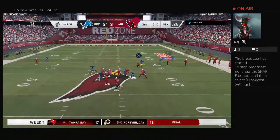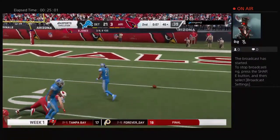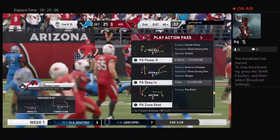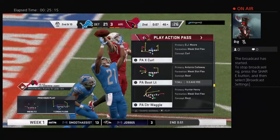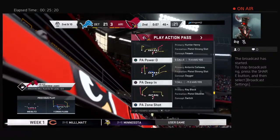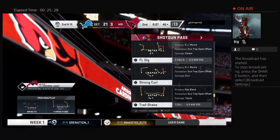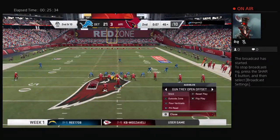Here's Jones on 1st and 10. Push him back. And that is incomplete. 7 seconds remaining. Incomplete on the deep ball. It's second down and 10. So after the incompletion on first, now second and 10.